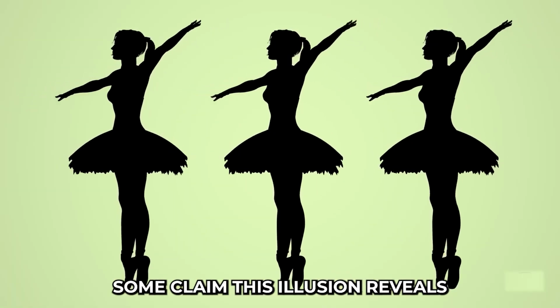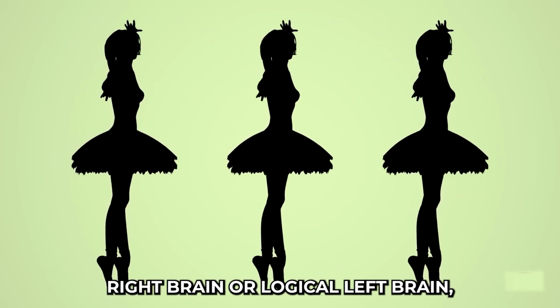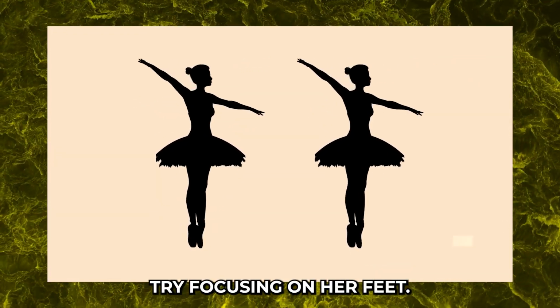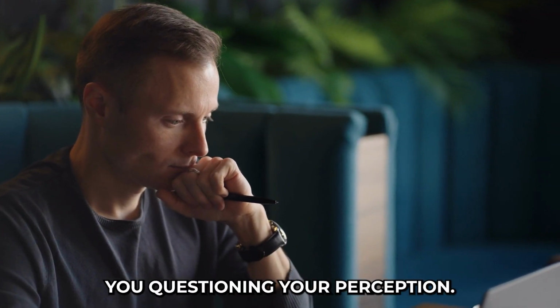Some claim this illusion reveals if you're more creative, right brain, or logical, left brain. Whether true or not, try focusing on her feet. Can you make her change direction? It's a brain workout that leaves you questioning your perception.